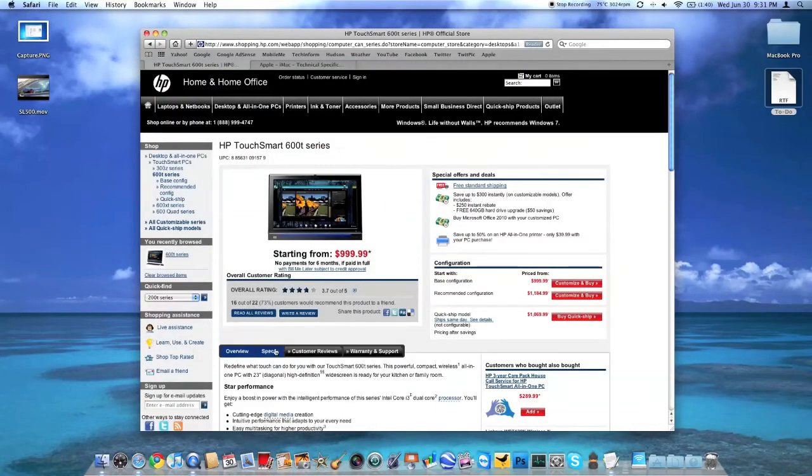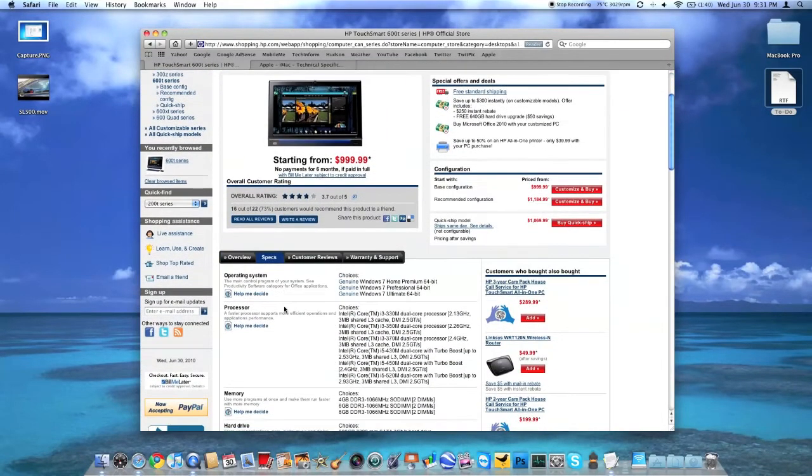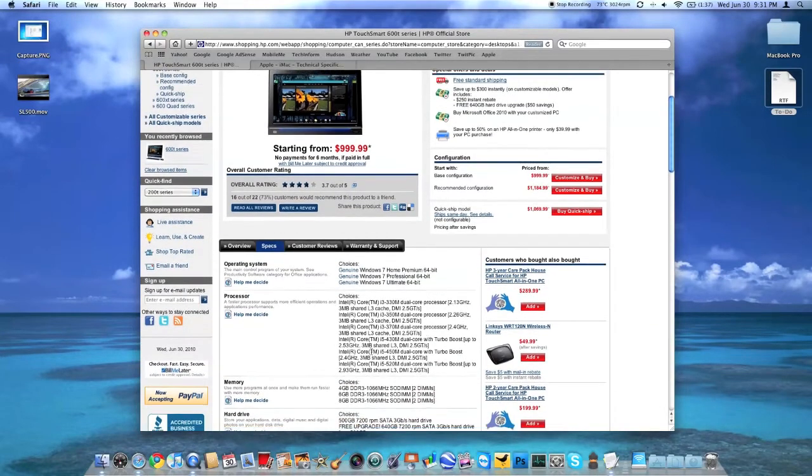So here's the HP. Click on specs here, take a look at this. Now this is much better. They have the Intel Core i3, i5. They do not have an i7 yet, so that's a little disappointing, but the i5 can be bumped up to the 520M. Turbo boost up to 2.93 with 3 megabyte shared level 3 cache. So excellent processor choices here.